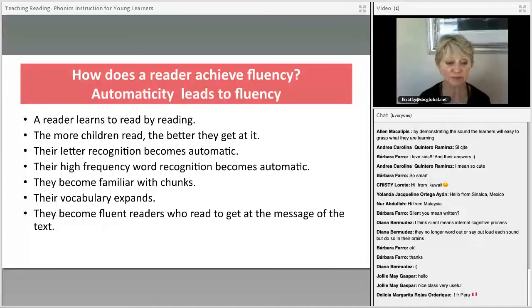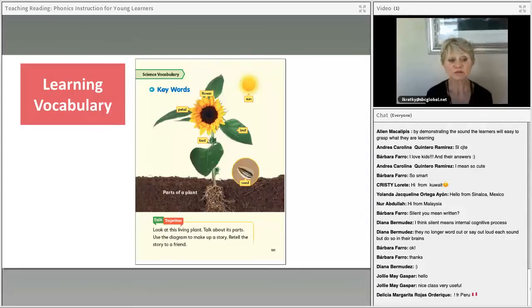GHT, for example, night, right, sight, light. The GHT, ING, ED chunks. So as they read, their vocabulary expands, and as their vocabulary expands, so does their comprehension. So they become fluent readers who read to get at the message of the text.